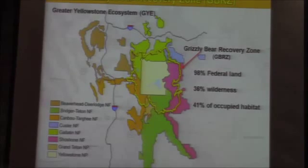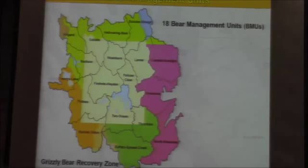This looks similar to the slide I just gave, and it threw me for a second, but I forgot I threw this in. At the very core of the greater Yellowstone ecosystem is the grizzly bear recovery zone, which is the yellow line there in the center. And you can think of the grizzly bear recovery zone as a relatively safe haven for the grizzly bear, since 98% of the recovery zone is federal land under public ownership, 36% is designated wilderness, and the recovery zone harbors approximately 41% of all occupied grizzly bear territory within the ecosystem.